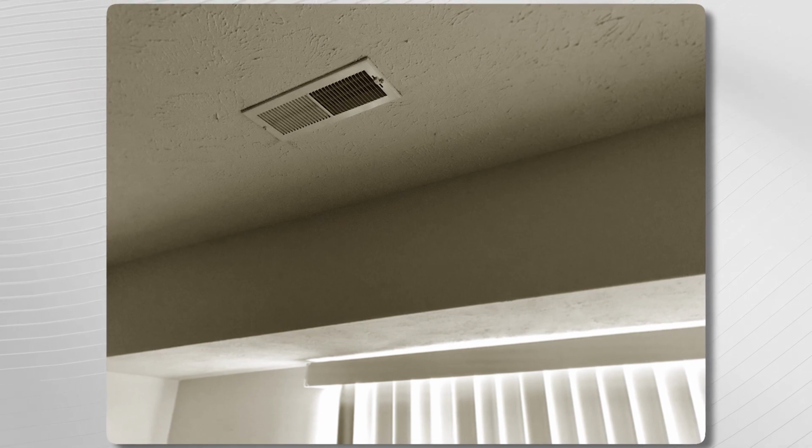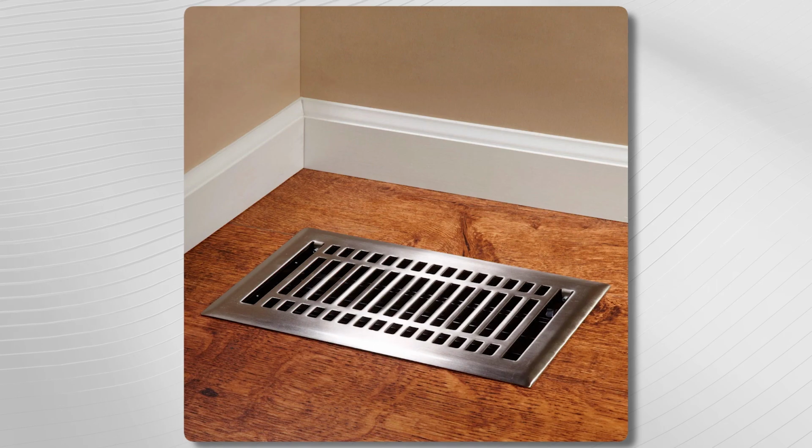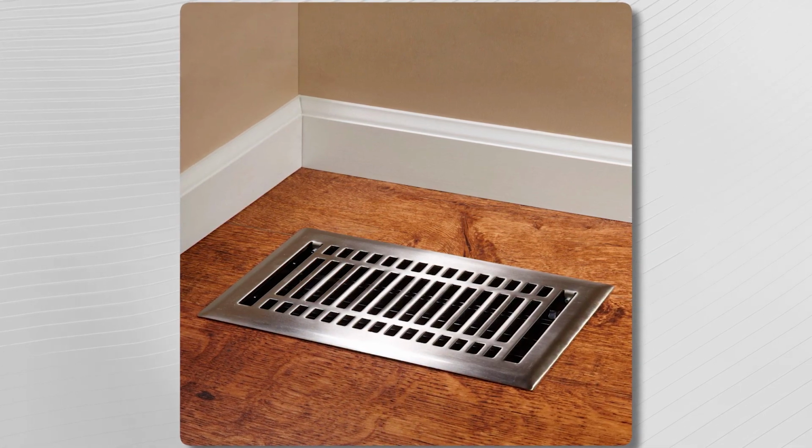In newer homes, you will see vents in the ceiling where the cool air is blown through, and in older homes or homes on a basement, you will see that those air vents will come up through the floor or the lower parts of the wall.